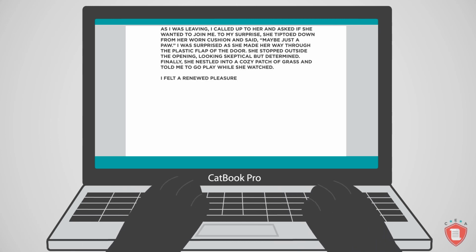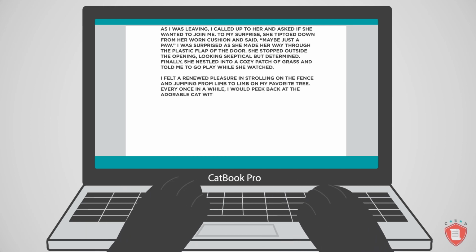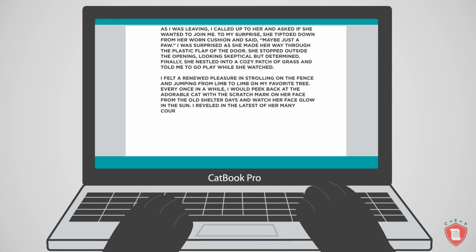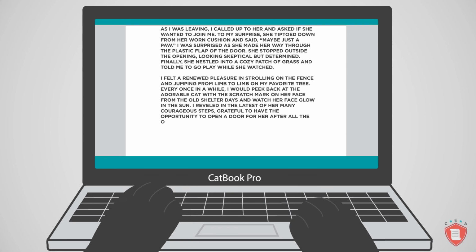I felt a renewed pleasure in strolling on the fence and jumping from limb to limb in my favorite tree. Every once in a while, I would peek back at the adorable cat with the scratch mark on her face from the old shelter days and watch her face glow in the sun. I reveled in the latest of her many courageous steps, grateful to have the opportunity to open a door for her after all the ones she opened for me.